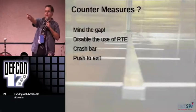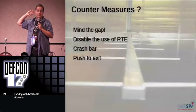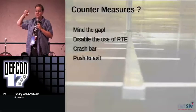I see one way back there. I can't hear you. Yeah, thin foil heating elements.